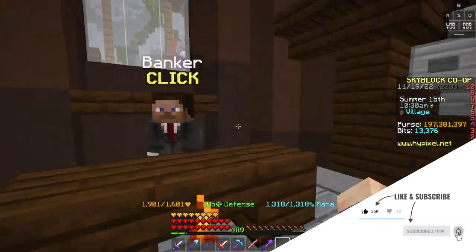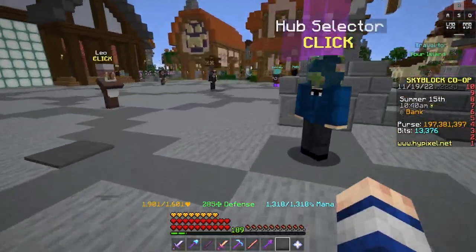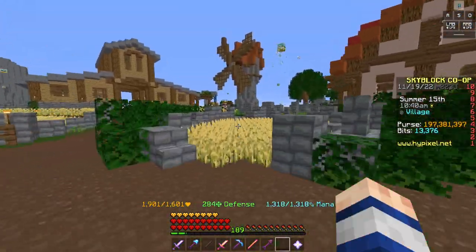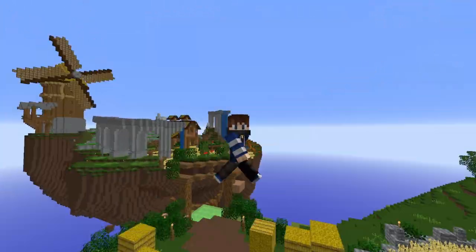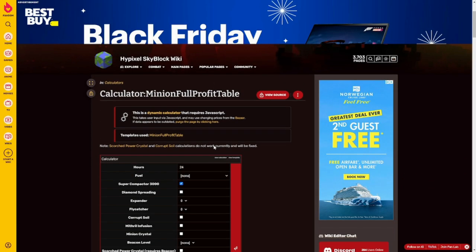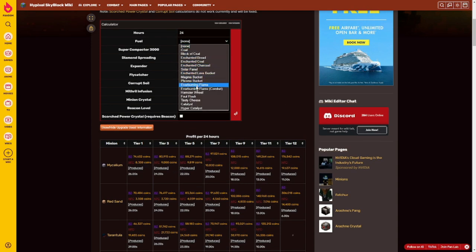Best things I also recommend, put money in your personal bank or card bank if you have either or both. And invest in minion setups. Best minions that are really consistent, mycelium and red sand minions, those things are absolutely banging minions right now. They make so much coins. Just check the Skyblock wiki. Not the one I pixel made, the OG one. And you can see how much money each minion makes. And you'll just be chillin'.